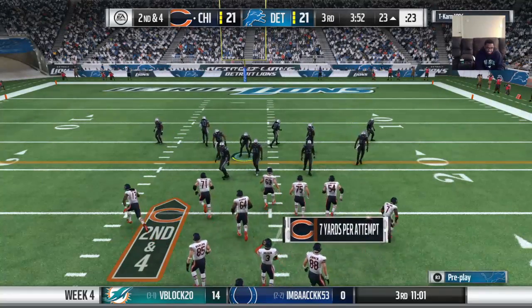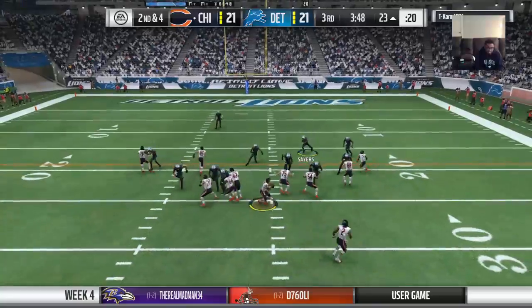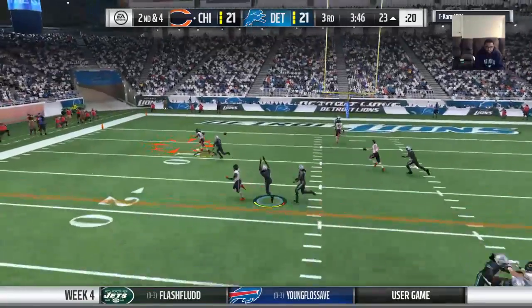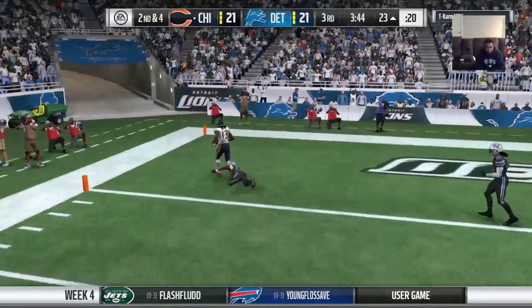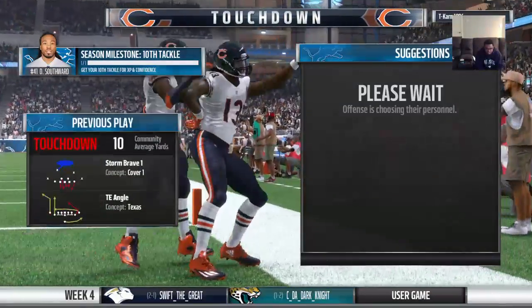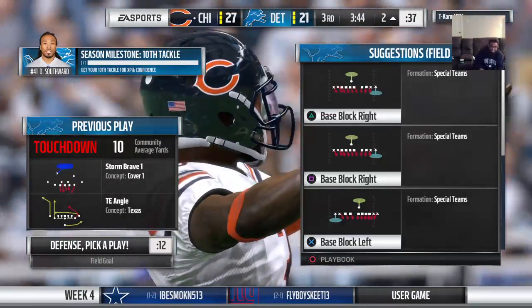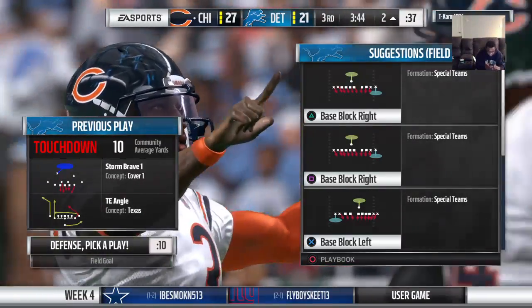Yeah, so many times we hear quarterbacks and offensive coordinators talk about in your progressions, you're either throwing the touchdown or you're throwing the check down. And he takes this one in for a Bears touchdown. Kevin White, his second touchdown on the season. And the Bears have taken the lead.